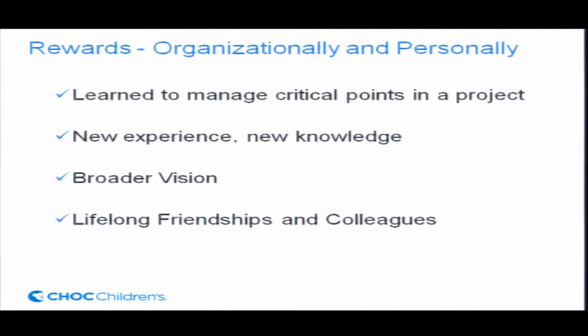So rewards. For me, it's organizationally and personally. Learning to manage the critical points in a project and not think that every point is critical, and know what is critical. I have learned some really good lessons during this time and how to identify those critical points. New experience, new knowledge. All of this is new knowledge for me and a new experience.